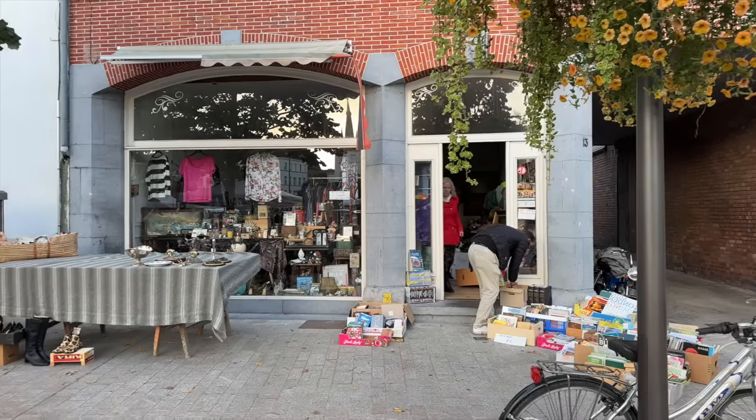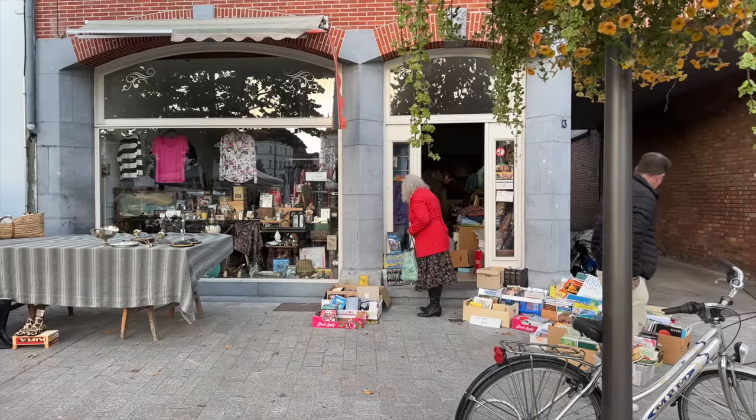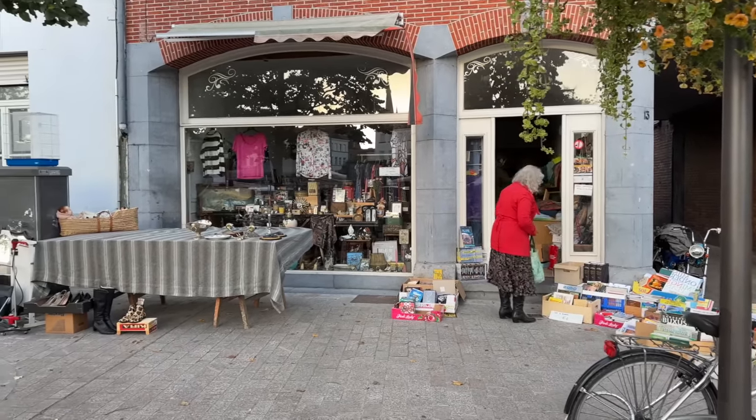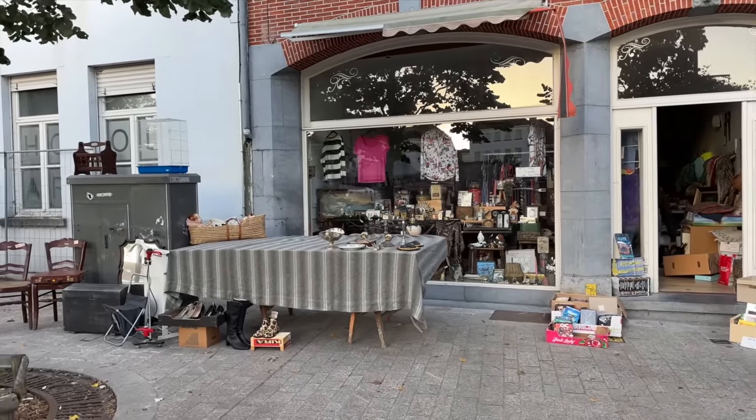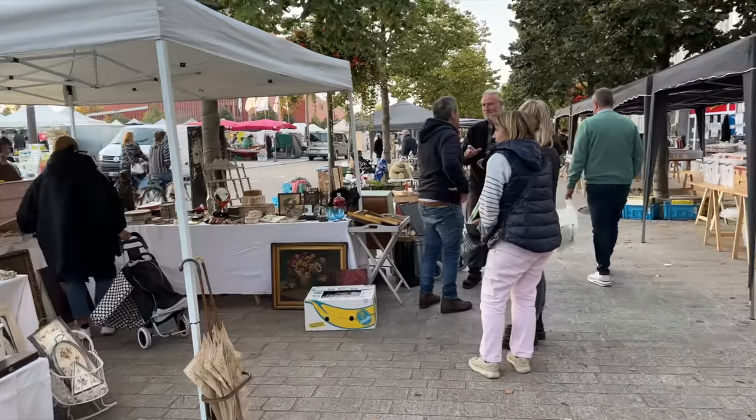There are so many antique stores. This one just happens to be in the same square as the market, and they're just pulling stuff right from inside their antique store, which is very convenient. I've seen a lot of people pulling up with big vehicles unloading.